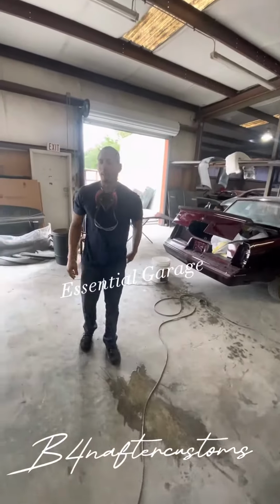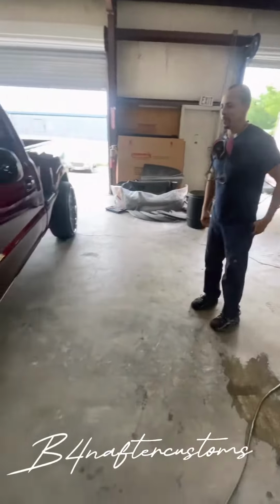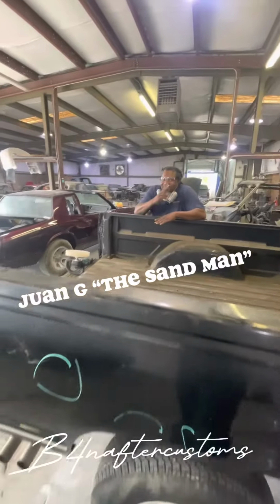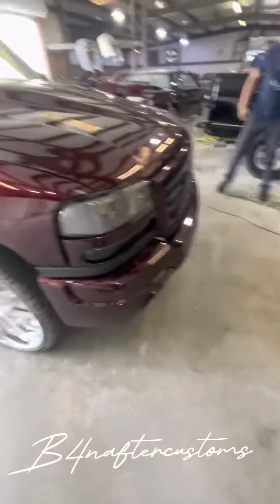Body man Vic, Essential Garage, collaborating with Before and After. So I'm the body man. We got the sander right there, June. So it's a three-man shop, but hey, we get it done. Yes, sir.